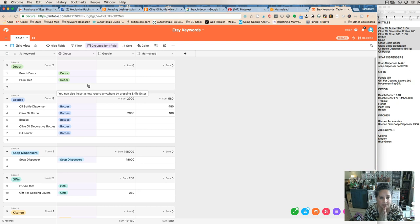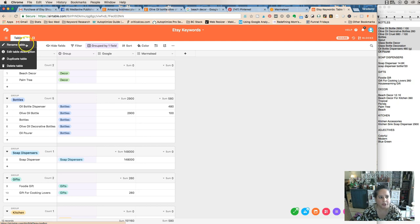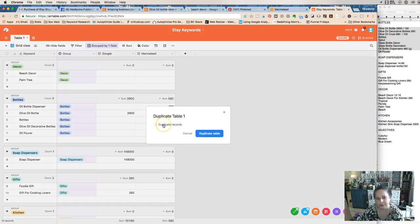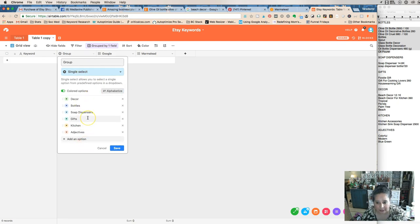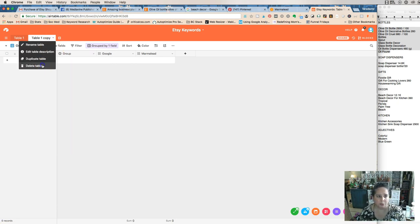So hopefully this helps. This is, for me, the absolute easiest way I have found to organize my keywords, which can get really unwieldy. And one last thing: say you want to have all the setups done again, so that you could just go in and change out your groups. If you were doing handmade clothing or planners, you would want the same setup but copied over without all the stuff. You would just say duplicate table, and you don't say duplicate records, you just duplicate the table. Then you just customize your field types, and it would come out grouped. It's really a nice program to use.